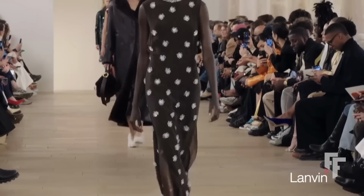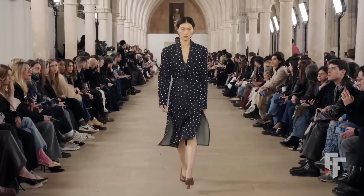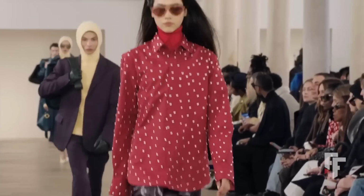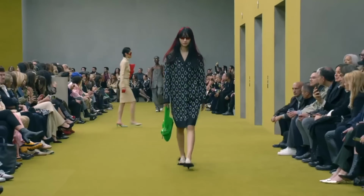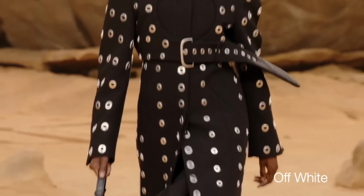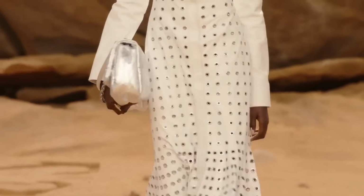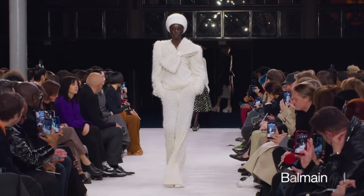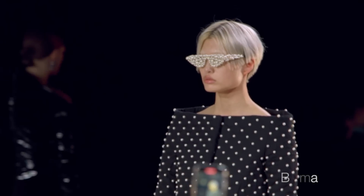Anyways, Lanvin had some polka dots, but in a different material, so it just shone there. We also had some much smaller polka dots, or maybe sometimes they were little pearls or buttons that were sewn on, so it's more like a 3D thing, but really still reminded of polka dots. We also see some cutouts like in Gucci, but in a circular formation. Off-White also had little snaps or buttons on there, as if they're little polka dots as well, maybe some cutouts. We also see Balmain having pearls all over, symbolizing polka dots, or maybe something shiny.